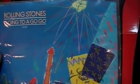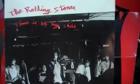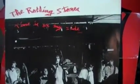The first single off Still Life, Going to a Go-Go. Here's the picture sleeve for the 45, same as the album cover. And the flip side is Beast of Burden live. The second single off of the 1982 Still Life album, Time Is on My Side. The front photo taken from the surprise Worcester, Massachusetts show in 1981, and the flip side 20 Flat Rock.